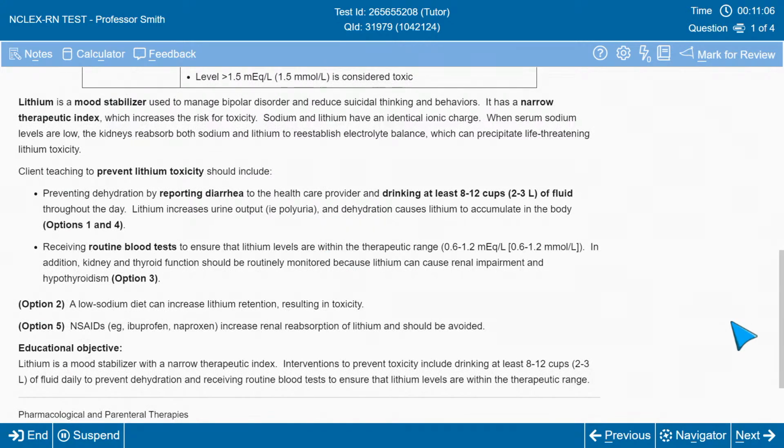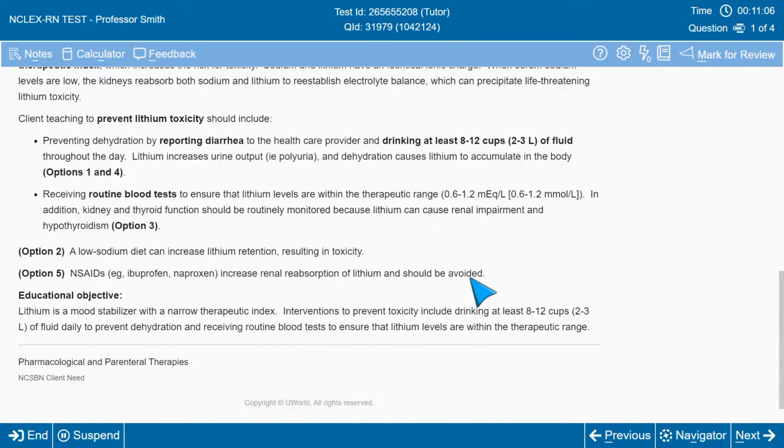So going on, something that's important when you're taking lithium is to report diarrhea to your healthcare provider. Clients taking lithium are already at risk for increased urine output, which, do you know what that can create, Holly? Definitely dehydration. Yes, and the body accumulates more lithium the more dehydrated the client is. So it's really important to educate the client on drinking at least 8 to 12 cups, or 2 to 3 liters, of fluid a day. That's really primary teaching to be aware of.